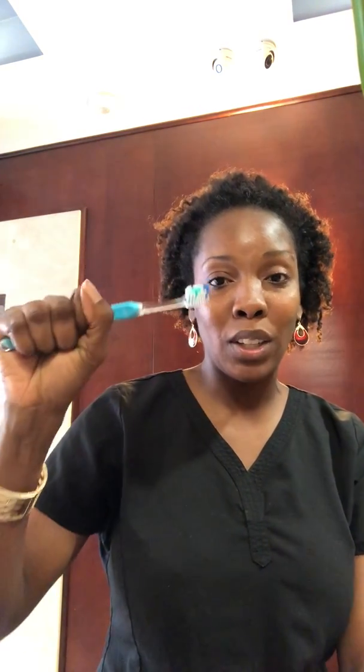So in addition to that, patients that tend to have a lot of recession may hold their toothbrush like this in a strong grip because they're trying to really brush hard. But you don't have to do this. You can actually hold your toothbrush with 2 to 3 fingers just like this and be able to get to all of the areas in your mouth that you need to clean without causing damage. So 2 things to take away from this: soft bristle brush, hold your toothbrush with 2 to 3 fingers and brush for 2 minutes, and that will be more than enough to keep your mouth clean.